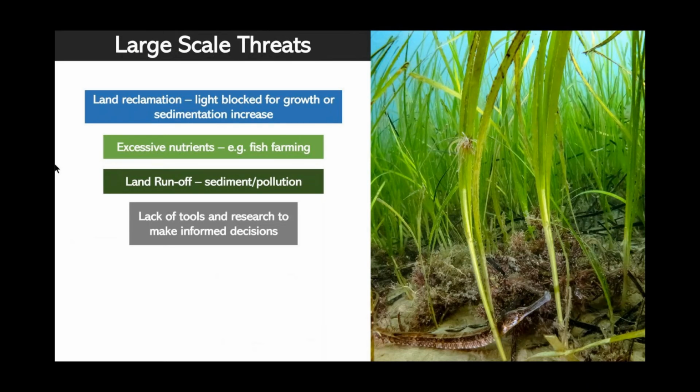But also lack of tools and research to make informed decisions. That's another big one. But fortunately, seagrass is starting to get a lot more recognition in the last few years, and it seems to be a real buzz topic at the moment for academics, but also for a lot of outreach. I've been seeing a lot more people talking about seagrass within my wider comms bubble, and I hope that other people are noticing the same thing.